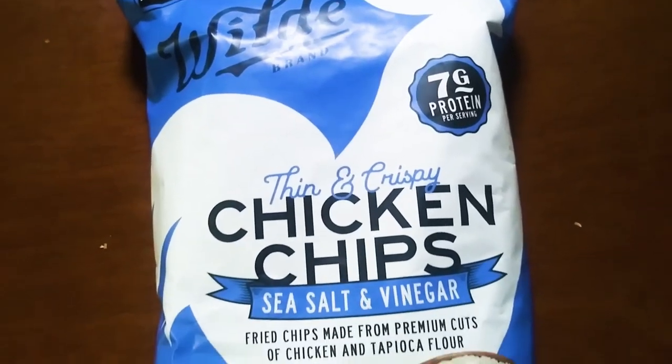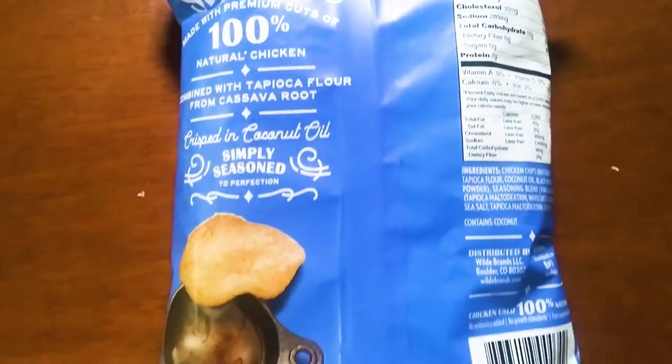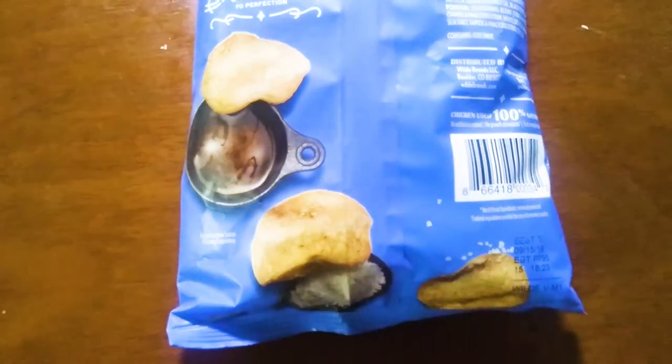Okay. These right here are the same price, but they weren't on sale, so they were $6.29. All right, the nutritional facts for this one are pretty similar. 15 chips, 30 grams.